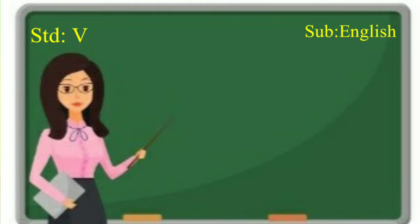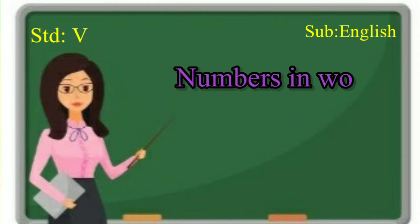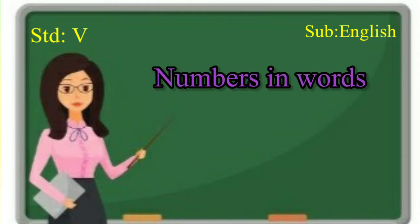Today we are going to learn numbers and its spelling, means numbers in words, and select the number and frame a sentence about it. Okay? Are you ready? Yes, ma'am. Let's start.